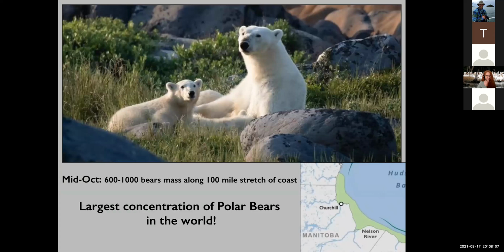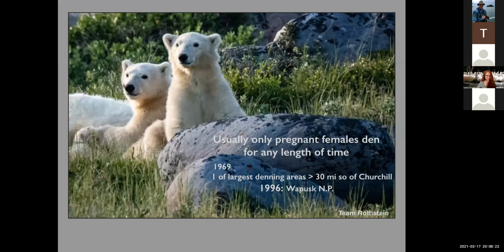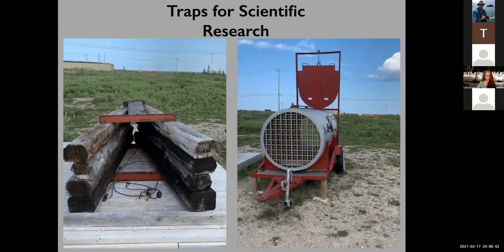By mid-October, there are some 600 to 1,000 bears massed along the 100-mile stretch of coast from Churchill south to the Nelson River, the largest concentration of polar bears in the world. Typically, only the pregnant females will den for any length of time. And in 1969, one of the largest denning areas was discovered, and it's only like 30 miles south of Churchill. It is now a Canadian national park. And with all the bears around, it's obviously a prime site for polar bear research, one of the older traps on the left and the more updated model on the right.